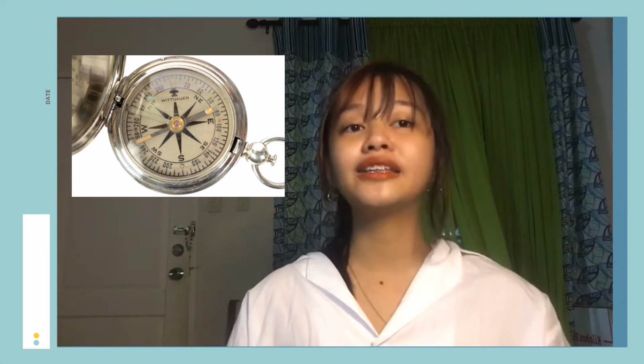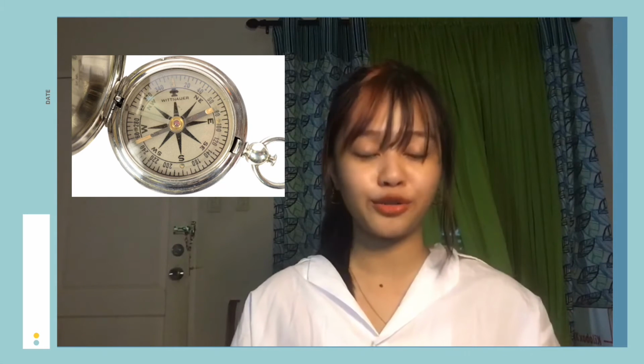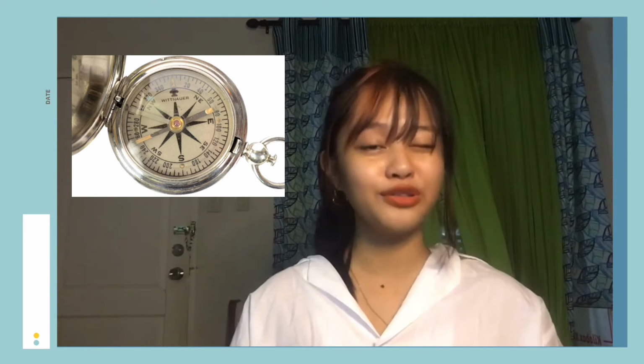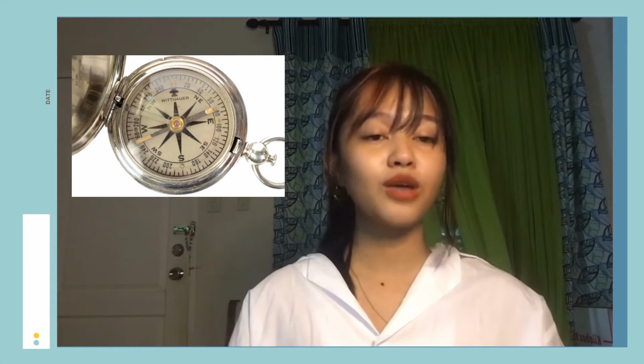A compass is a tool for finding direction. It has a magnetic needle mounted on a pivot or a short pin. The needle can spin freely and always points north. Have you ever been on a hiking or camping trip? If you did, then at some point you must have used a compass to help find your way, because a compass always points north. But have you ever wondered why it is so? Well, it's all caused by the power of magnetism.